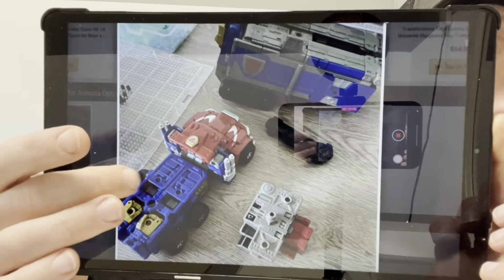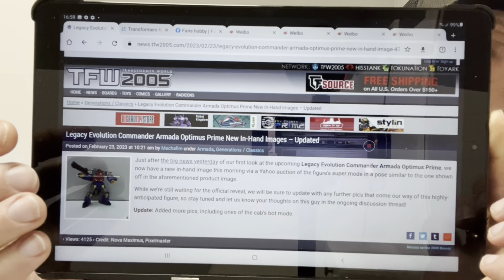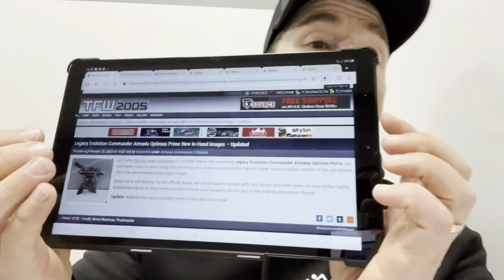Now, just to add to that, I've been on TFW 2005, and indeed it's on T-Formers as well. There are more images I'm about to show you now. So this is the first look at upcoming Legacy Evolution Commander Armada Optimus Prime. We've now got new in-hand images via a Yahoo auction of the figure's super mode in a pose similar to the one shown. Again, it says here exactly what I've just said. We're still waiting for the official reveal, but let's just show you these images.